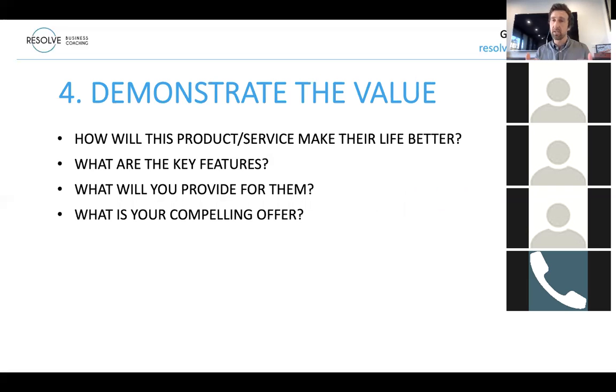What are the key features that you need to talk about? What will you provide for them if it's a service role? And what is your compelling offer, right? Let's go into the guitar example again. So, look, we find out what they're looking for, the type of guitar, and we provide a solution. Here's this guitar. We feel like this is going to meet the needs.